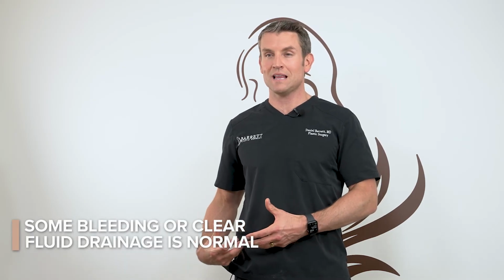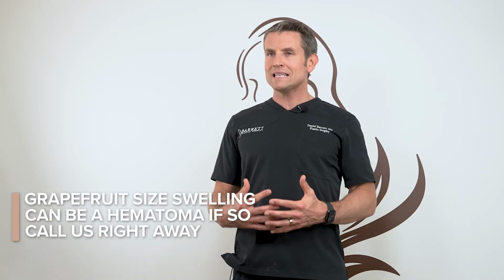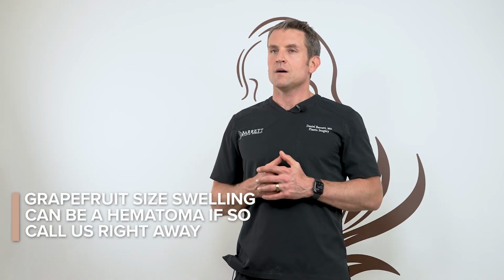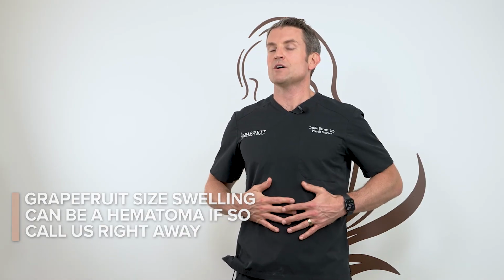A little bit of bleeding is okay. A little bit of clear fluid is totally normal from a liposuction procedure. That's okay. But if you're getting a lot of bleeding or swelling in the abdomen area, that could be a sign of a hematoma. Now I'm talking like grapefruit-sized swelling. Okay, not talking about generalized swelling.